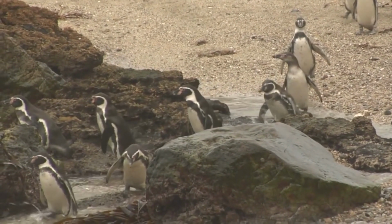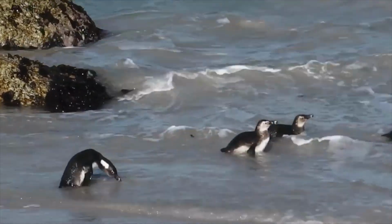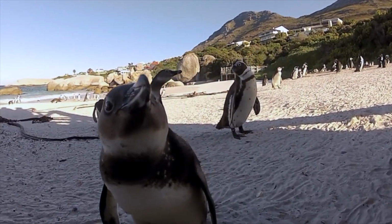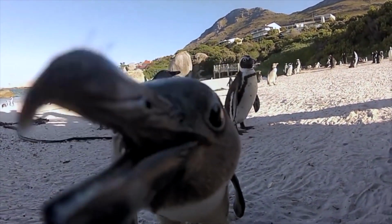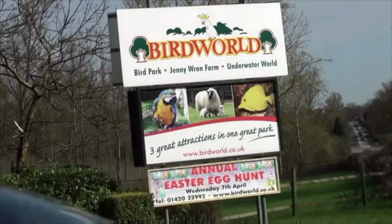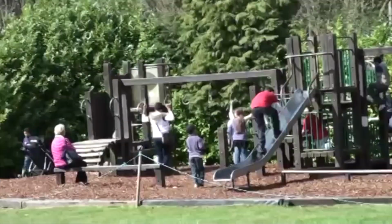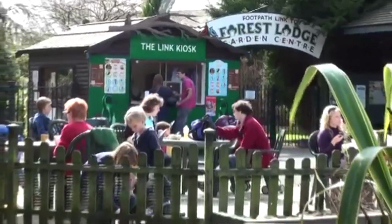Two species from different parts of the world, both the Humboldt and the African penguin, have the same problem when it comes to endangerment. A particular example of the conservation efforts in place in the UK are exhibited at Birdworld in Surrey.